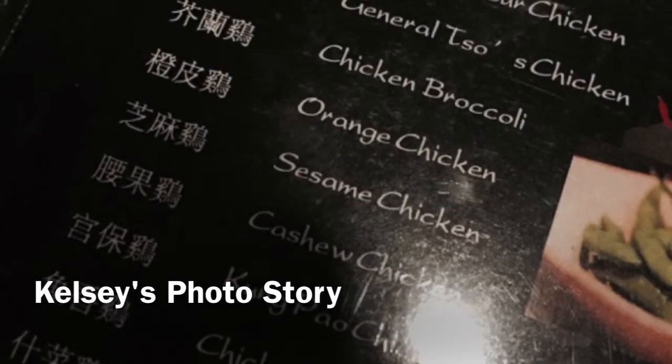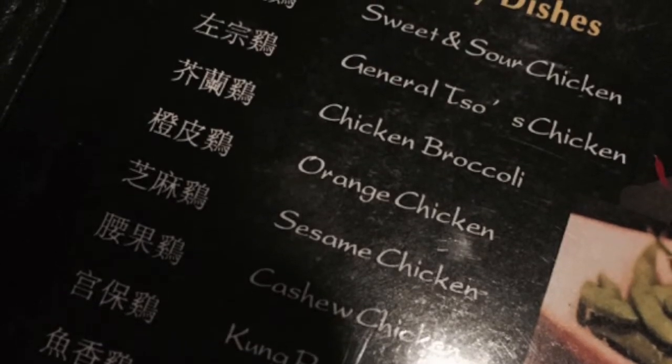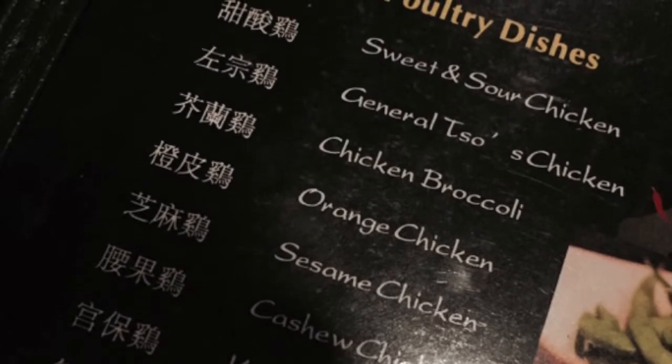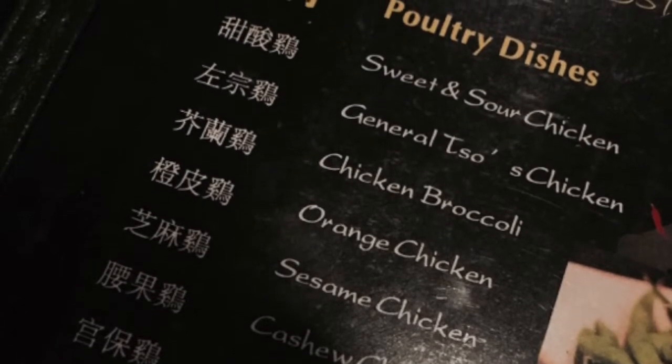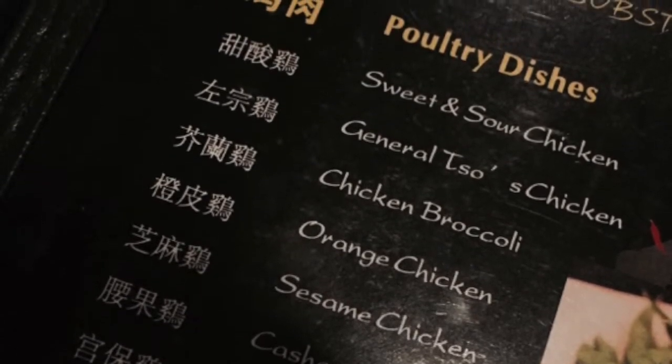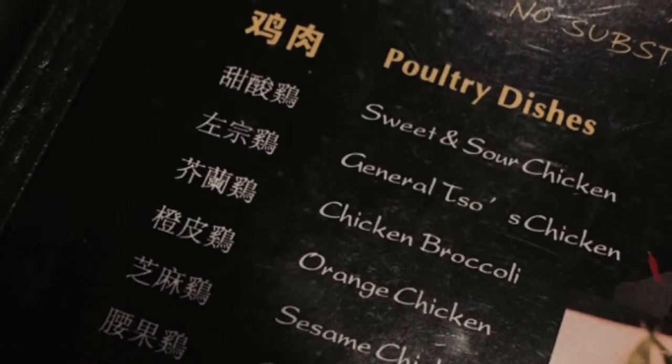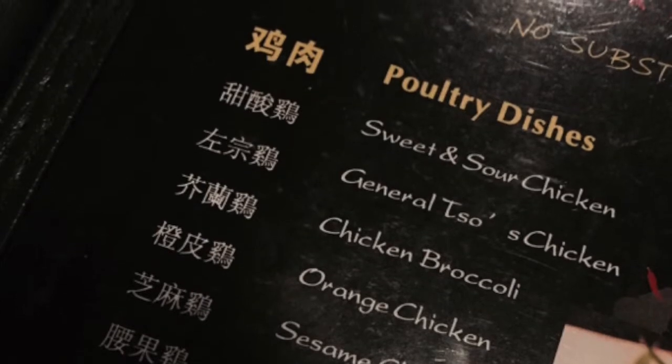This first photo was taken at Lucky Garden, which is a Chinese restaurant in Bloomington. While I was looking at the menu, I noticed that next to the menu items in English, they had the Chinese translations. Even though I don't read or speak Chinese, I was able to identify the fact that those characters matched up with the English translation next to them.